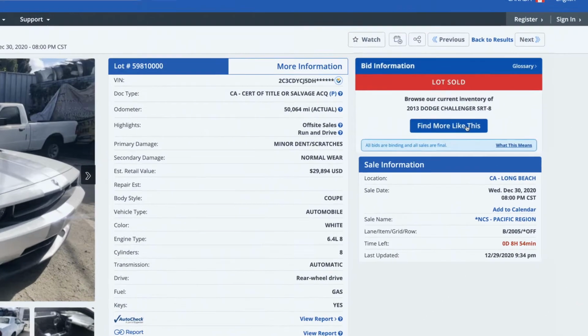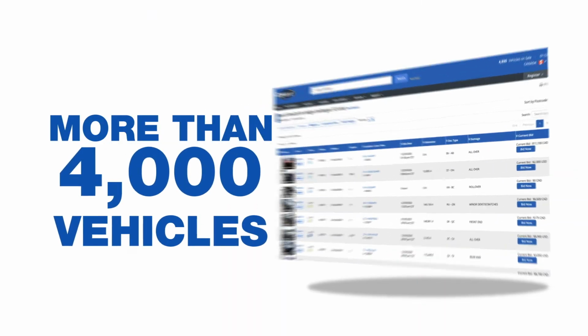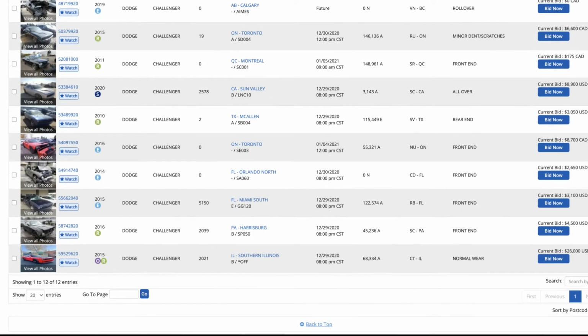And if you don't win the vehicle you're bidding on, you can find something similar in our selection of more than 4,000 vehicles available for sale daily. Good luck! Sold!